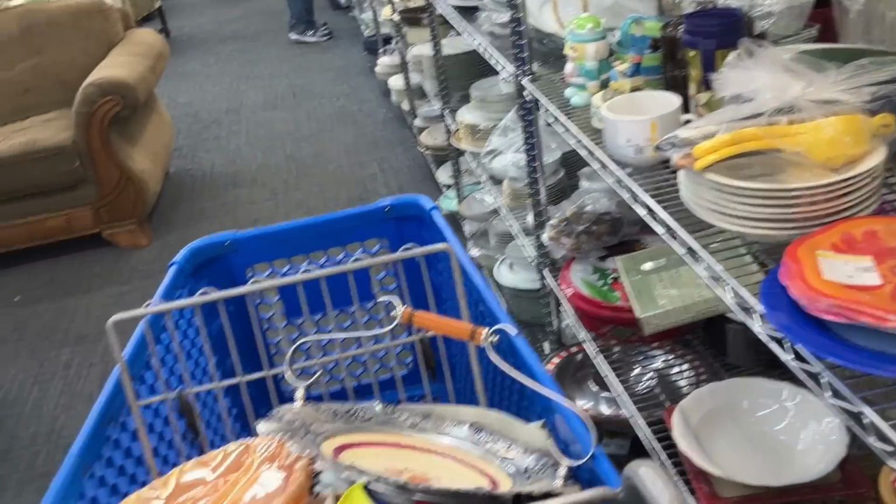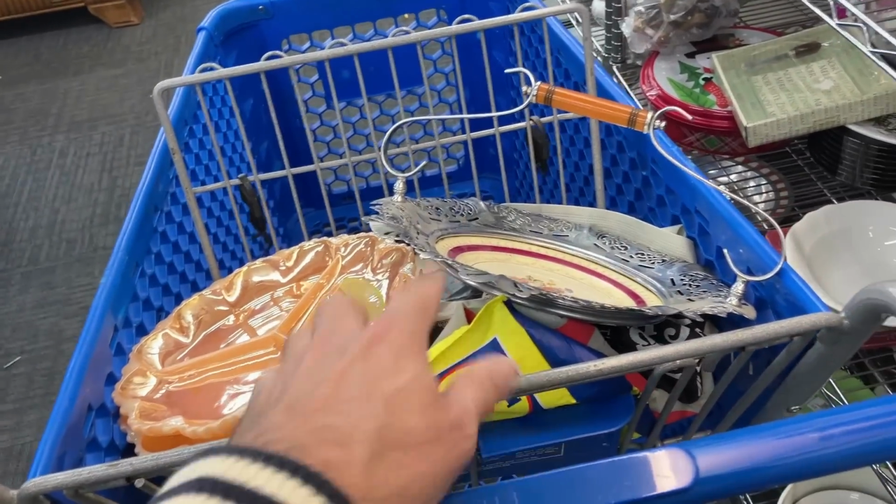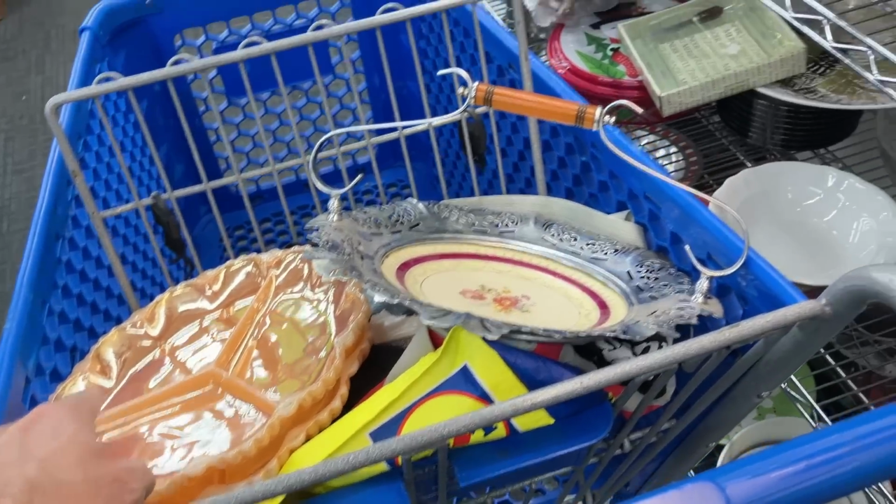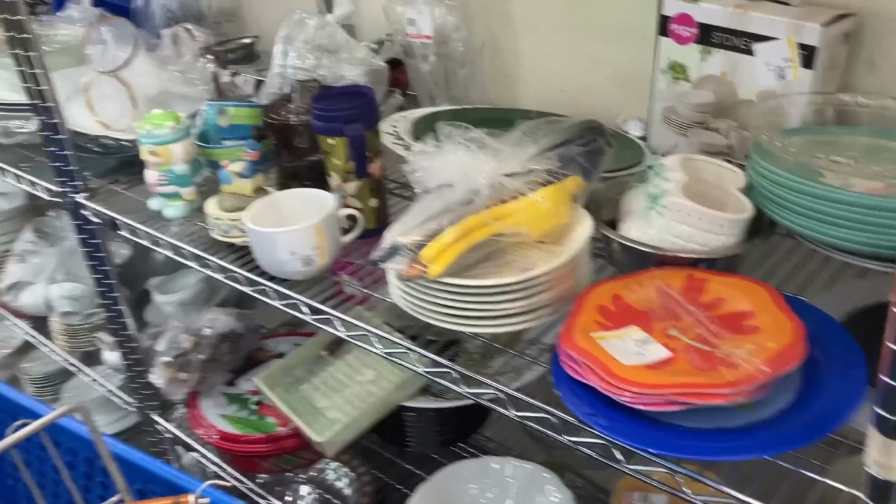Okay, we've got some things here to take a look at in the cart. We'll look at that when we get outside. And look, I found a second peach luster. I'm going to buy both of them. I'll tell you why out in the truck.